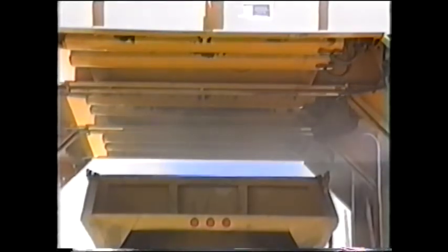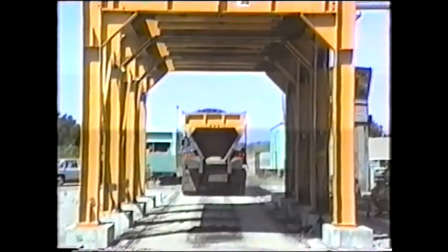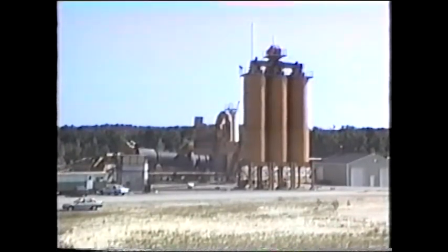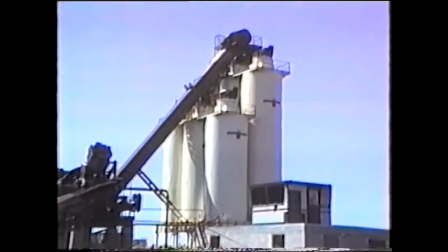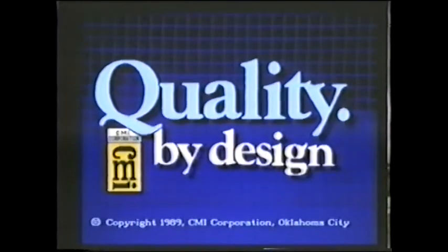The Uniflow silo and drag conveyor are parts of the complete energy management system, the most efficient hot mix asphalt plants in the industry. And every part of this system lives up to the CMI motto, quality by design.